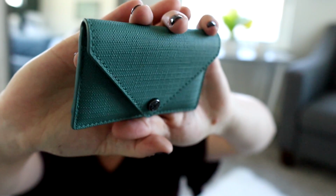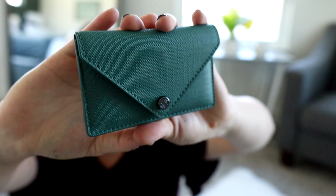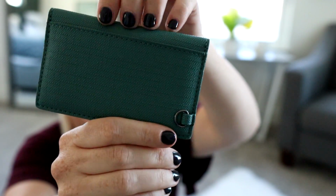Now, this wallet's also from Dagny Dover. It is the envelope wallet. It is not made of the leather material, but it is a really pretty coated canvas. And this color is super gorgeous. I love it. I love the really pretty hardware you have here. You also have a little D-ring on the back, which is nice.